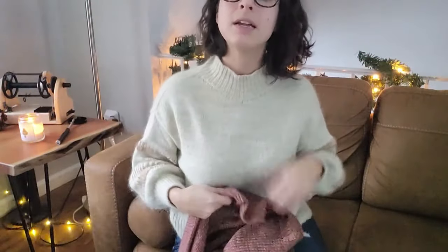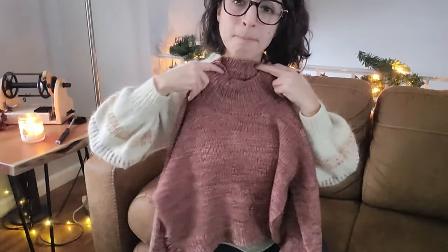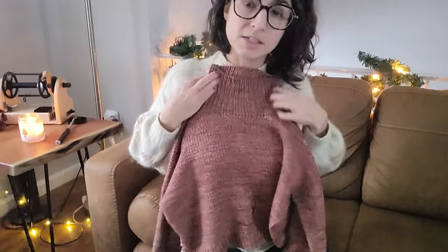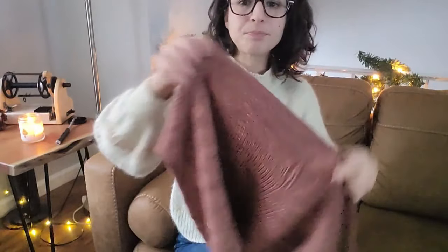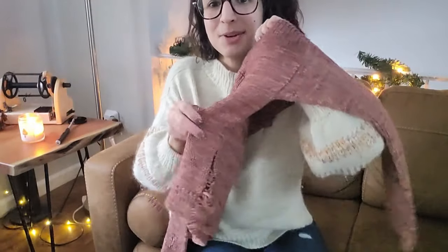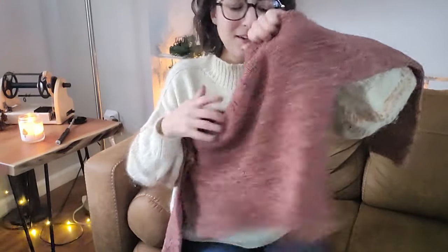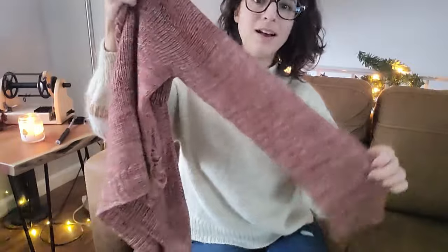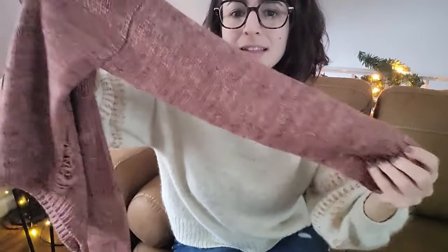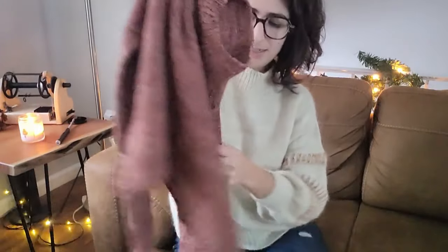This has a pretty, so this I think is maybe a 3-inch neck. This is a 4-inch neckline. It is a pretty significant mock neck. And it has these really cool drop stitch distress details throughout. There's a big one on the side here. There's some on the sleeve. There's more over here. And this is my favorite.